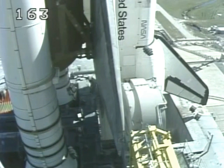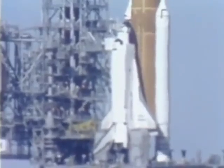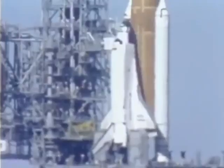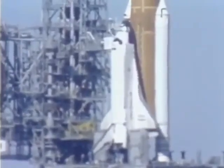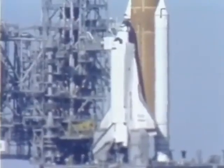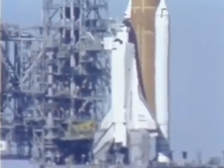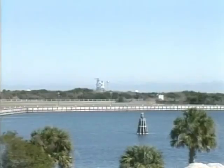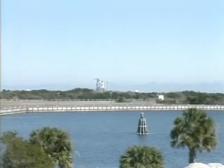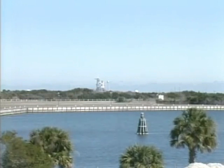In orbit, the 2 TDRS satellites will be able to provide direct contact with the space shuttle about 85% of the time, compared with just 15 to 20% of the time for Earth ground stations. 11 minutes, 30 seconds before the launch. Contingency support operations have been verified to be ready for launch.